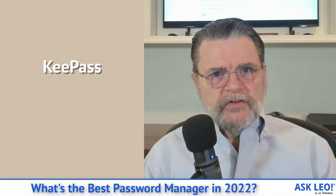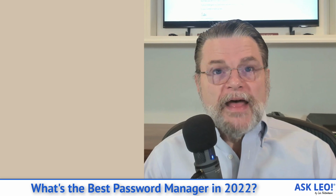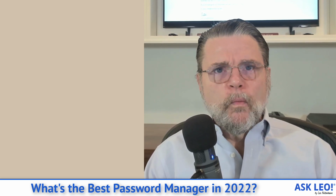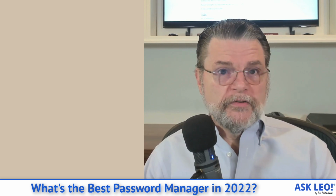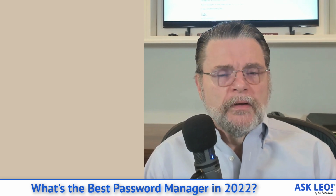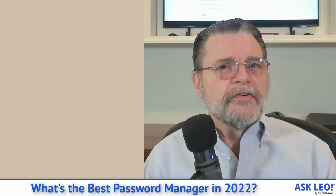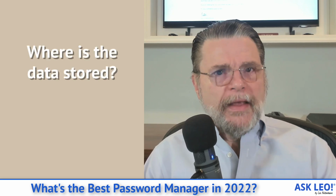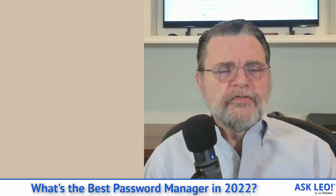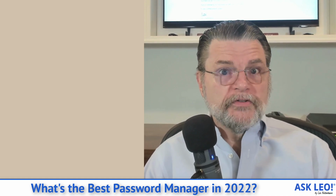Another one is KeePass. KeePass is a free open source utility that stores passwords for you. KeePass highlights one of the distinctions between different families of password managers, and that is, where do they store your stuff? So LastPass and BitWarden and, I believe, now 1Password all store your encrypted passwords on their servers.